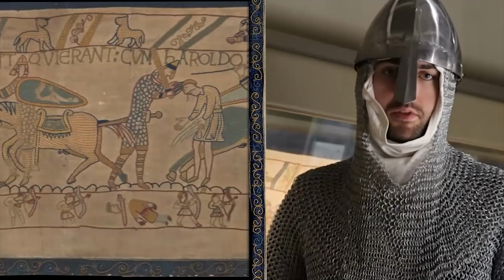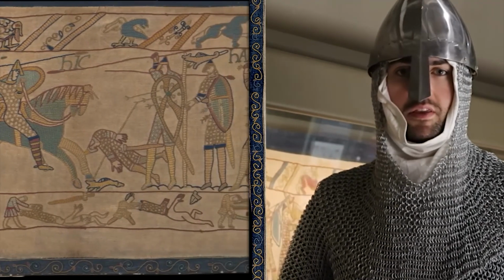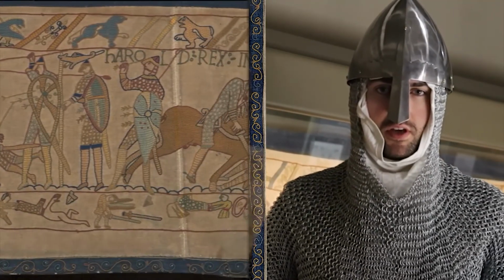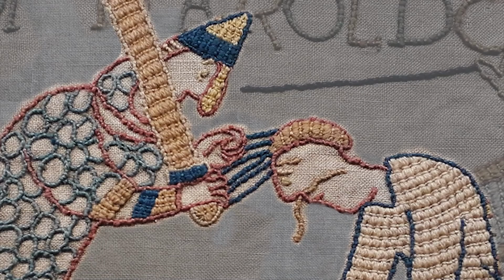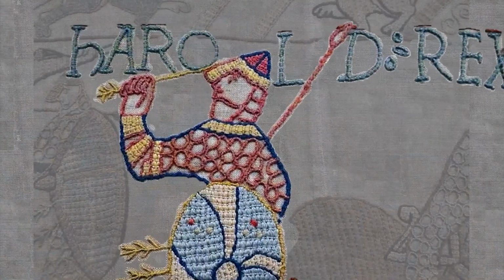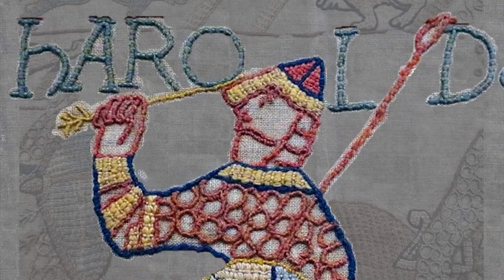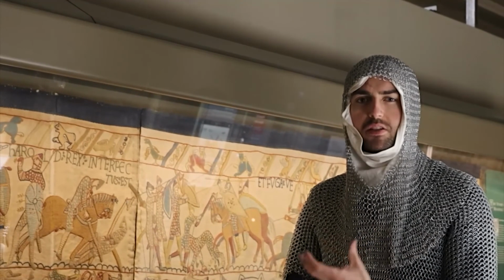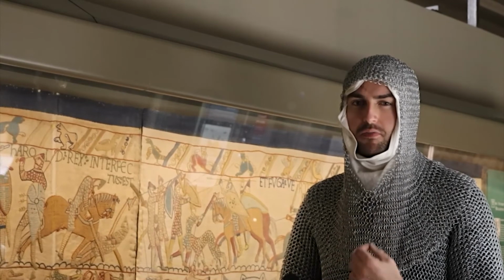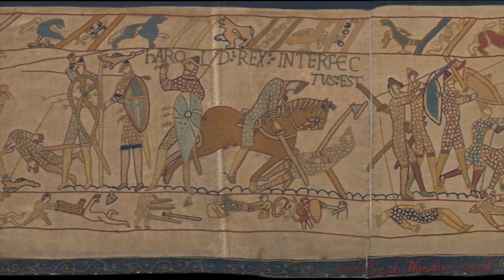So here we come to the climax of the Battle of Hastings and the Bayeux Tapestry, the death of Harold Godwinson, King of England. He's either the man here with moustaches being cut down, struck down on the head from above, or he's the more famous image of him with an arrow in the eye. We can never be certain of Harold's fate, but his death marked the real end of the Battle of Hastings and defeat for the Anglo-Saxons.